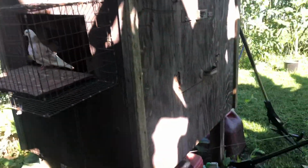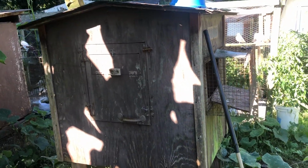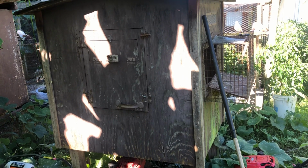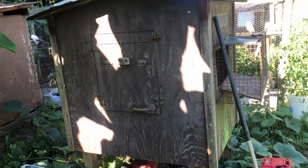In the meanwhile, let's take a look at this roller kit box. By the way, this roller kit box is ideal for individual breeding, like for fantails. I've bred fantails, powders, and homers in here. If you go look at some of my older videos, you can see several pairs of Indian fantails breeding in here.